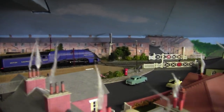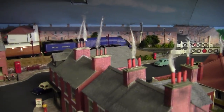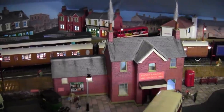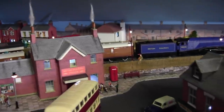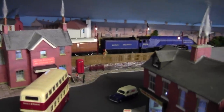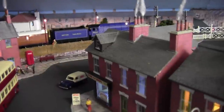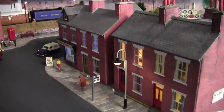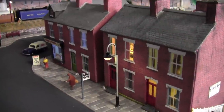All the lights are working in the buildings. I just haven't got them on at the moment. Let me go and put them on. Right, so I've put the lights on now so we can have a proper look around and maybe see some of the detail I've put inside the buildings.